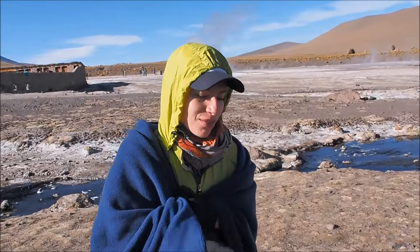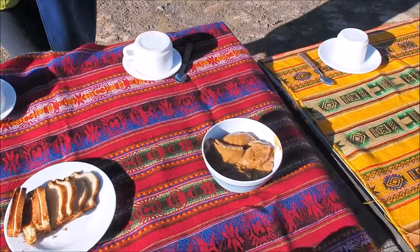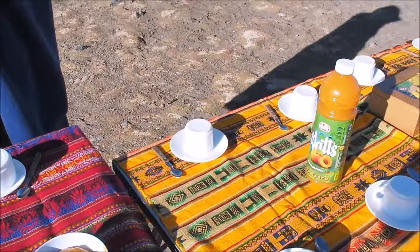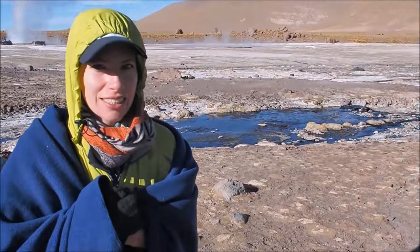Breakfast is soon to be served. We have some cake and dulce de leche, and tea and coffee and juice, and the pancakes are being made, and there's cheese, so it should be tasty. Yes, please. Hungry. Cheese? Yes, please.